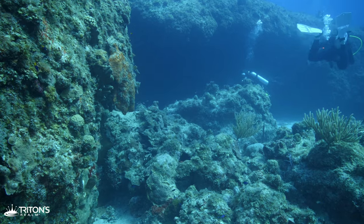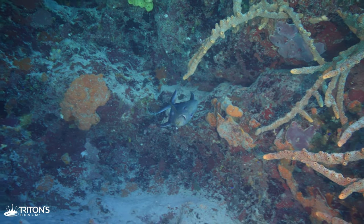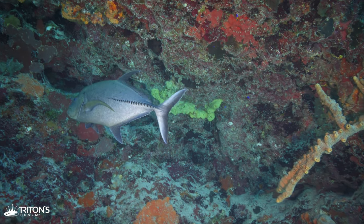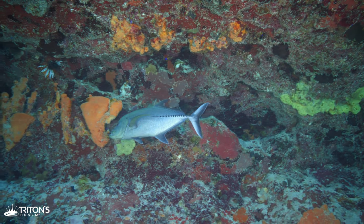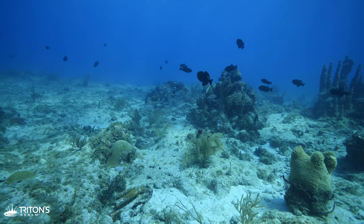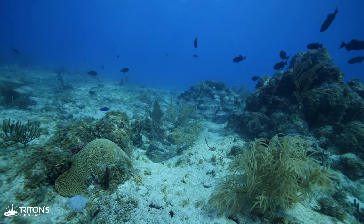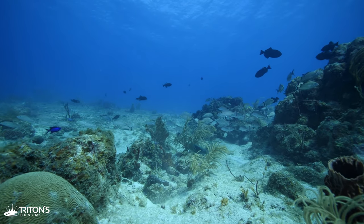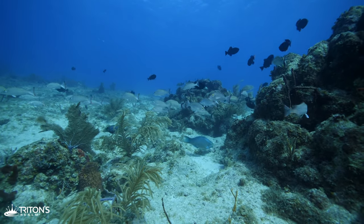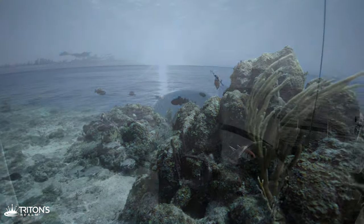Back along the wall, there are a few overhangs to explore. Ducking inside, I find another blackjack swimming in circles. There's more patch reef atop this section of the wall with large schools of reef fish. But I think the best way to explore this area is at night.